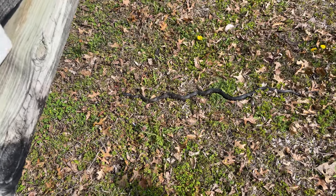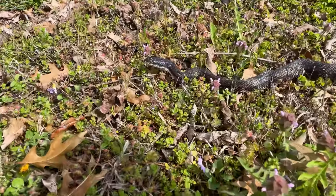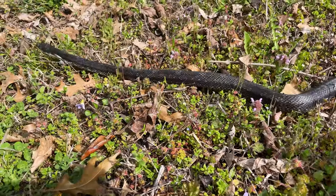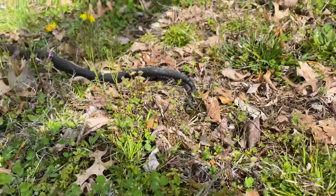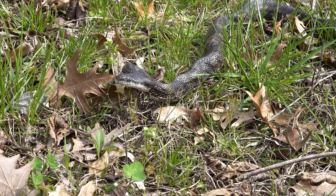All right, guys. Here we are, 5 minutes later, and we got a beautiful rat snake. Yeah, baby. A little ladybug on him, cruising on that panther rope. Look at that ladybug. That's funny. All right. We got a rat snake.